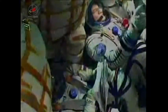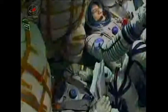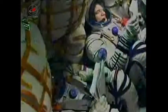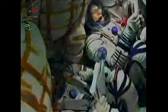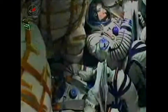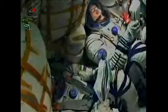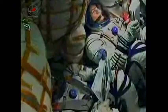Varyaga, send the command R1. Okay, we copy. 330 seconds. Third stage thruster is functioning in a stable manner. Okay, we copy. 340 seconds. All the parameters are within the norm.